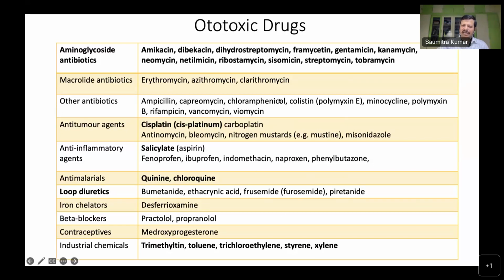There are some agents like the loop diuretics which exert their effects at the stria vascularis. First there is swelling of the stria vascularis, there is involvement of the stria vascularis, and later on, after a long time use of furosemide or loop diuretics, there is drying of the stria vascularis and it becomes thin.